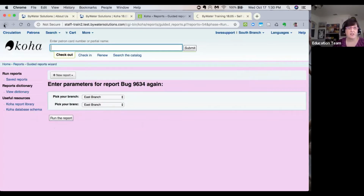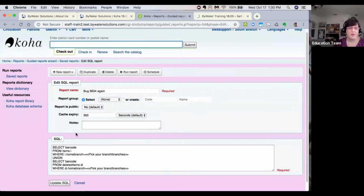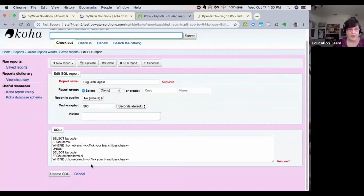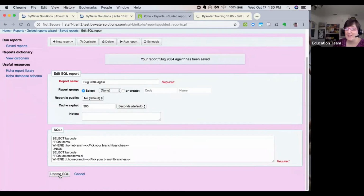So let me go back and actually show the SQL on this one, and you can see a little bit better what I'm talking about. Okay, so you can see here that we took just that H off of the branch libraries. So if I put that back in there and update my SQL, another neat little feature, notice that it kept me on that page. So now when you're editing a report, it keeps you where you are instead of having to go back through that process again, okay?